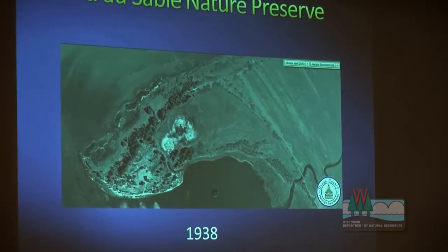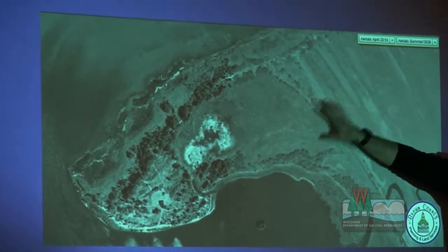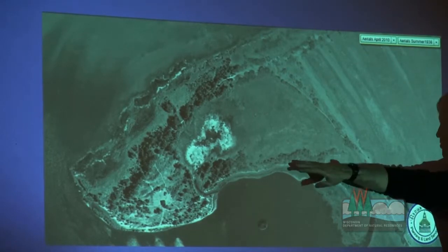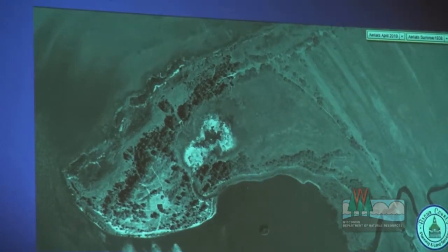This is the earliest air photo that we have, from 1938. It looks like most of this area was open sedge meadow, just little fingers of forest. There you can see the hunting camp out here. The beach was a bit more muddy than it is now. Not many shrubs out here really at all.